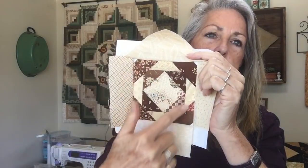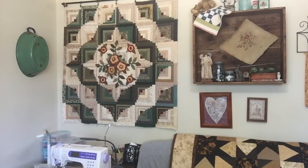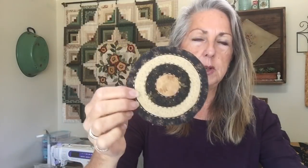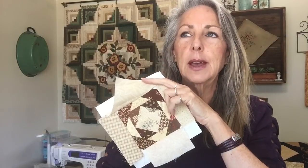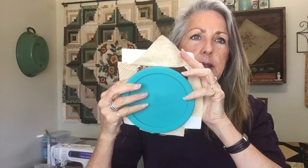And I have one that's a circle. Hang on a second and I'll show it to you. I have one that I just made with circles, and it's just concentric circles, and it's one of my favorite coasters. So that's what I'm going to do with this. So it's funny when you can walk around, and I was thinking, how big of a circle do I need to do? And I just walked around the house and I looked at the different lids that I have, and that's what I'm going to use.